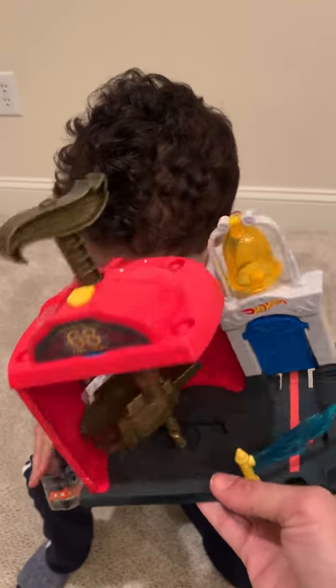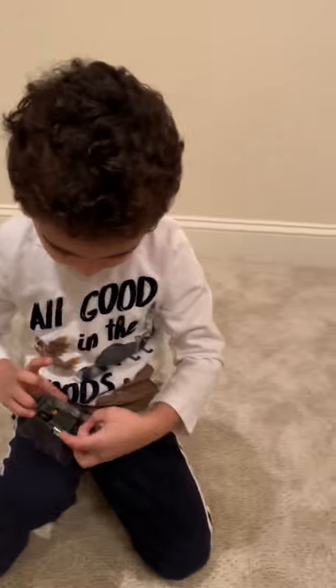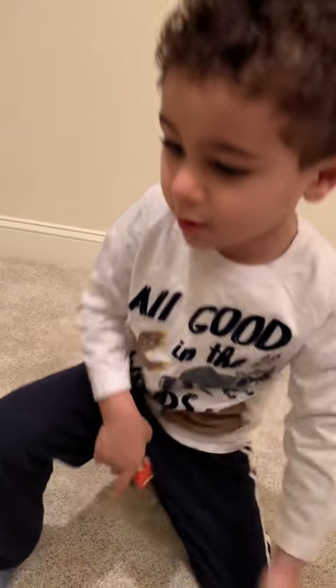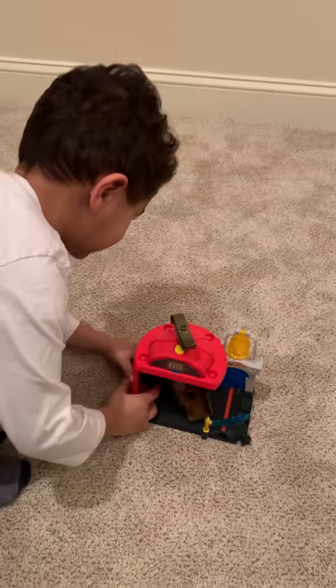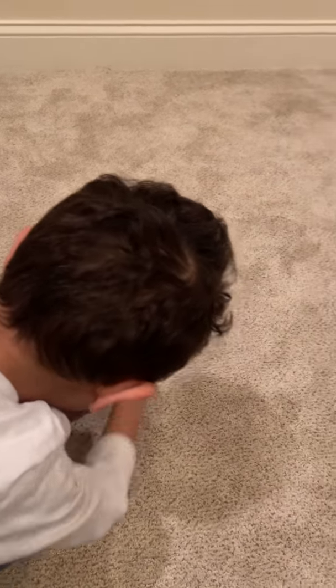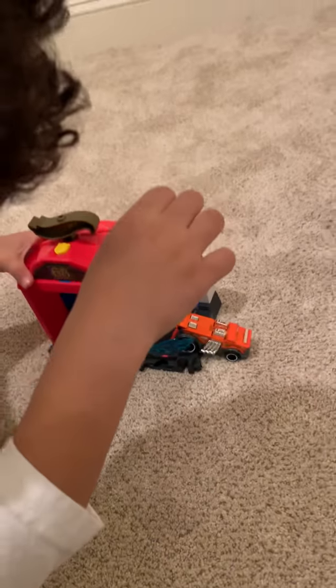I love it. Look at the car, I open it. Open the car. Look how you open it. Let's take it out. Look at the car. Now let's open this fridge. Now, show me how does it work, Liam. How does the fire station work? I will show you. Where the car goes? It goes over here. And put it up.